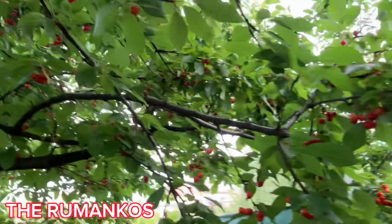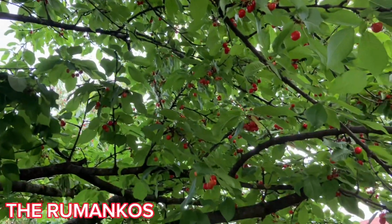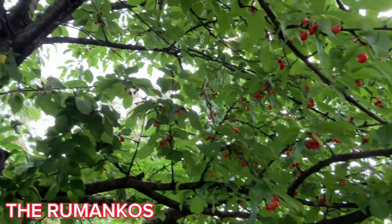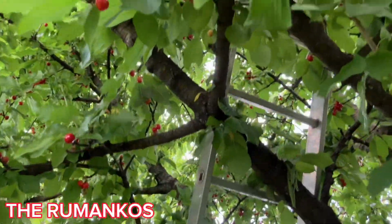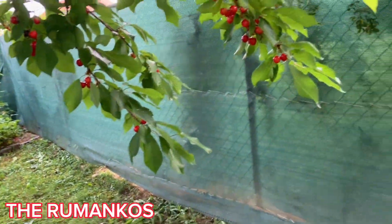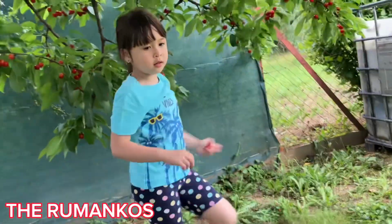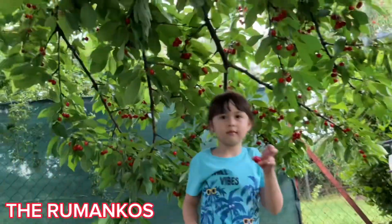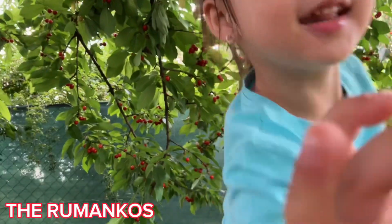So, we're using a ladder, for going up for the cherries which are up the tree. But here, down, we can just pick them all. Sophia, pick up some cherries and put them in. Okay? See how low it is. It's yummy. See?